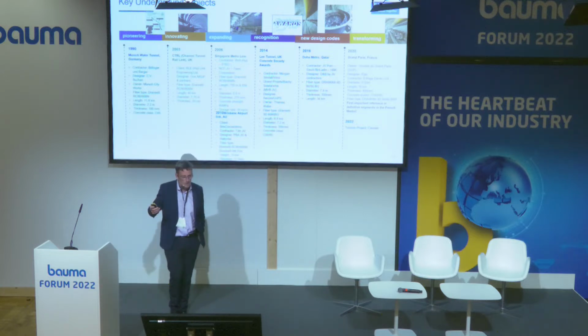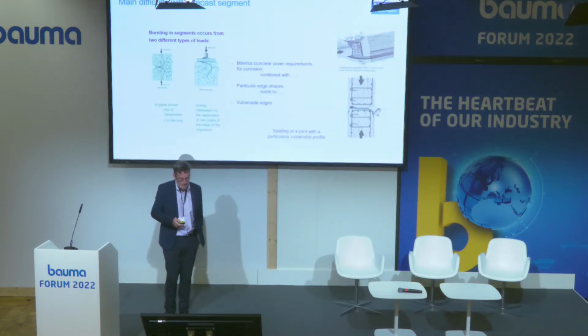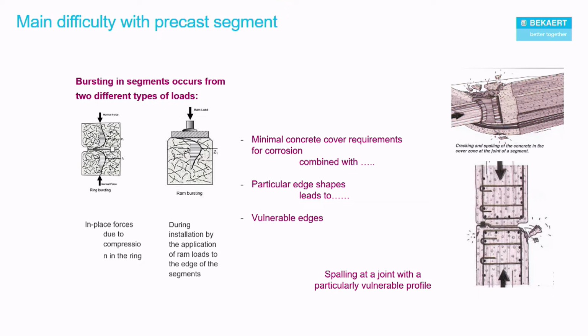So it's a long history already, and this state-of-the-art, as I tell you, is very well consolidated in many documents. Just to keep in mind, the main difficulty with precast segment when we use traditional reinforcement is the spalling bursting effect. This could appear during in-place force due to the compression in the ring, and mainly during the installation.